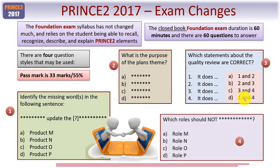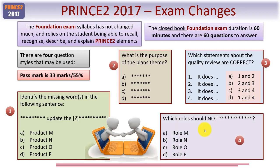And the fourth and final approach goes something like this. And these are greatly reduced, you'll be pleased to know. Which roles should not? In other words, it's a negative question. Role M, role N, etc. Again, I've just chosen roles as an example. Those are often tricky because in the heat of the exam itself, your brain misses the word not, and you go straight to these and choose the one that is, which of course is a wrong answer.